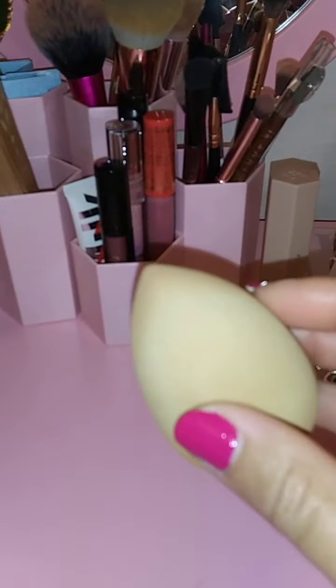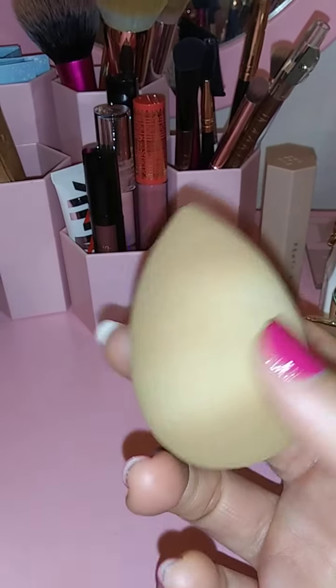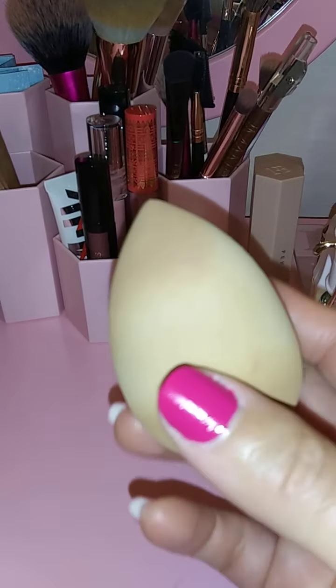So I guess the first favorite I should show you is this blending egg from Beauty Bakery. I only use Beauty Bakery's blending eggs. I don't use any other beauty sponges. They're my favorite, and the price is great, and the softness of the products are great too.